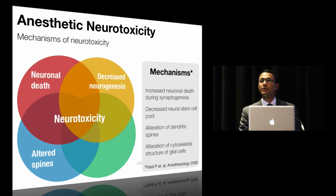And the final mechanism, which has kind of assumed more importance lately, is the impact of anesthetic agents on glial cells, especially oligodendrocytes. As anesthesiologists, we are always keen on neurons, but we need to remember that glial cells actually constitute more than 90% of the brain volume and play important supportive roles in neurodevelopment. And it turns out that anesthetic agents, especially isoflurane, seem to cause oligodendrocyte death, especially when given during this period of vulnerability.